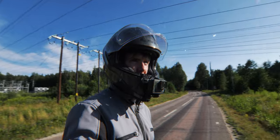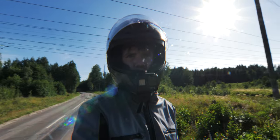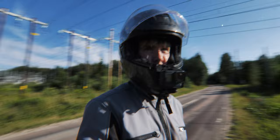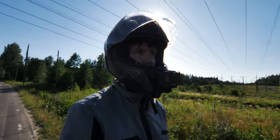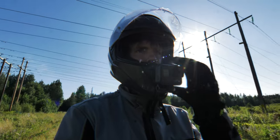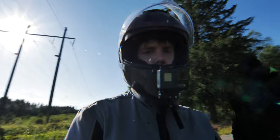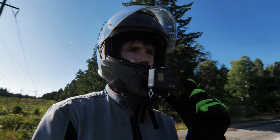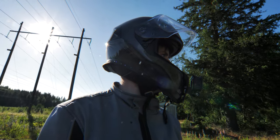I've been going for 300 kilometers now, but today has been really nice, especially with the weather. I found a shelter nearby, actually pretty close to the TET route. I'll go there now.